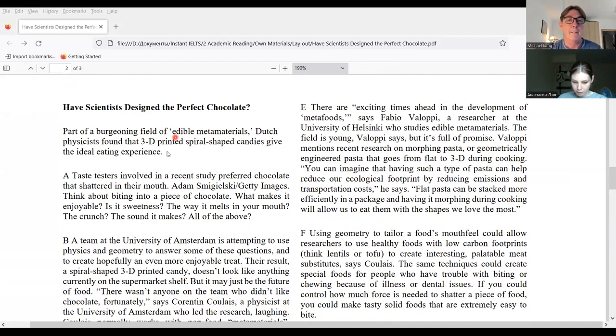Okay, so you have 3 minutes to quickly skim and scan as best you can.